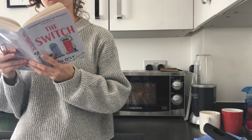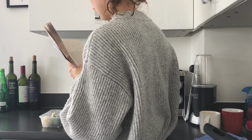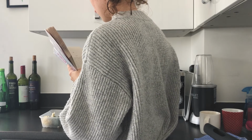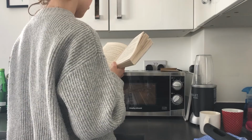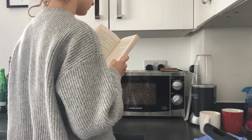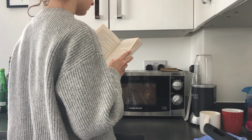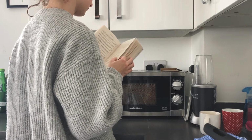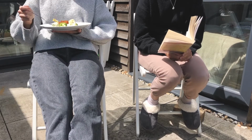It does seem that I'm doing a lot of reading today. I am actually trying to read a bit more, so this is me reading whilst waiting for my food to come out of the microwave for lunch. I did manage to squeeze breakfast in at some point, but I didn't show that on camera, and now for lunch I'm just having some leftovers from the night before.